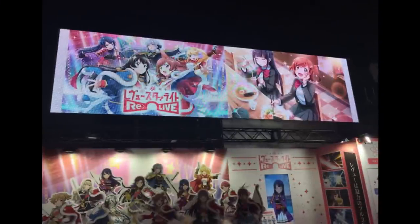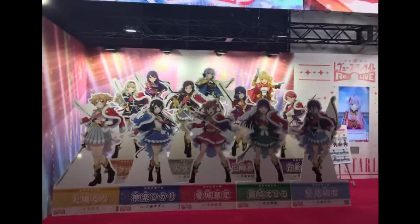And then next door to the Bang Dream booth was Rouvier Starlight. And if you don't know, they're going to have a mobile game released very soon. They said fall of 2018, so if I had to guess, it'll probably be released in November, if not December. Rouvier Starlight is a new, it's not really an idol anime, but they're definitely like singers, theatrical girls. Interesting, I haven't really watched it yet. It's on my to-watch list.